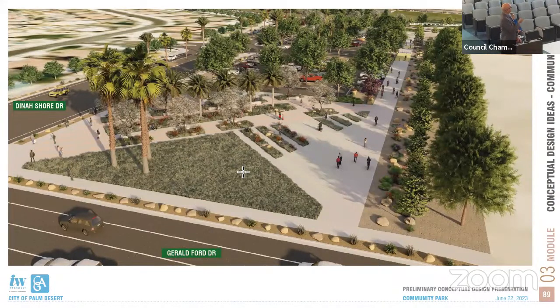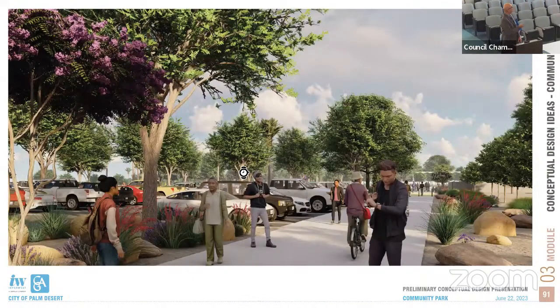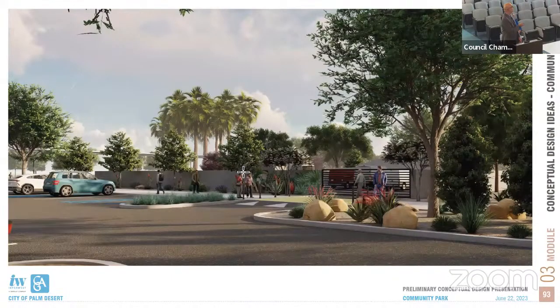If you are approaching the park from the east on Gerald Ford, you're going to have direct access into the park. That direct access is going to be 20 to 25 feet wide. It'll be wide enough to accommodate pedestrians and children on a tricycle or on a Razor scooter. And that'll give you an opportunity to walk directly into the park, past the raised crosswalk that we're going to create into the Palm community as a traffic calming measure, and past the service area that's going to be on the back of the restroom building.